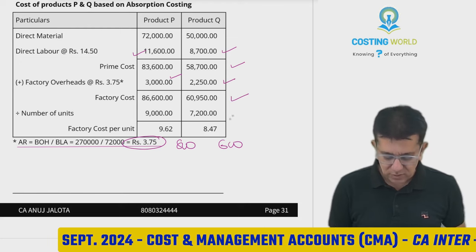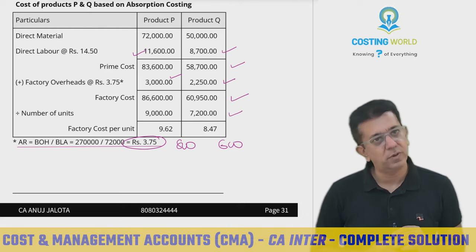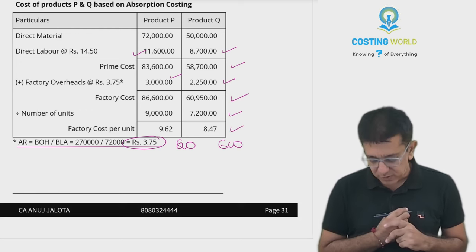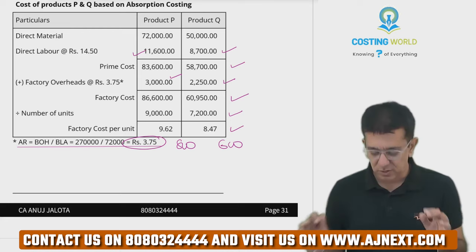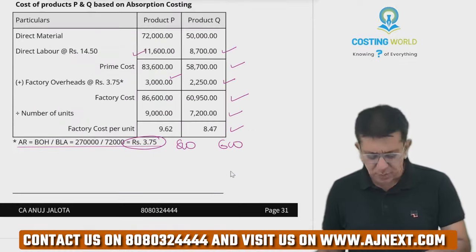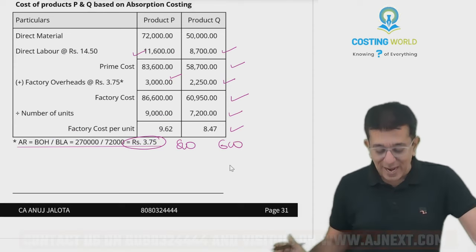Once you do that, this will give you factory cost divided by number of units. This will give you factory cost per unit. That's it. This is factory cost per unit over here, 9.62 and 8.47. This should have been your first answer. I don't know individually whatever is the breakup of the marks over here. But this should be carrying lesser marks because this was too easy. Now let's start doing activity-based costing.